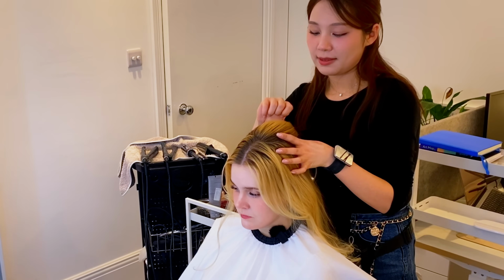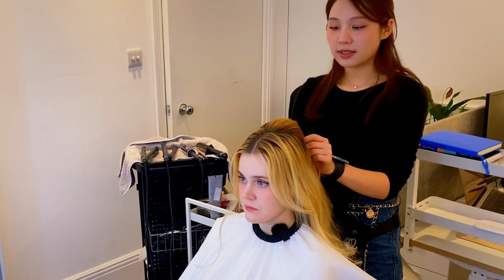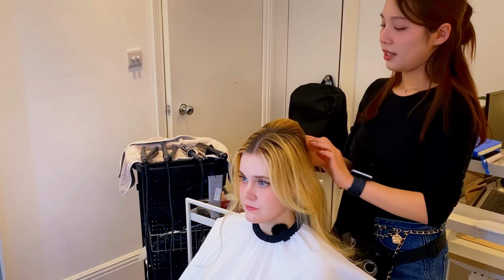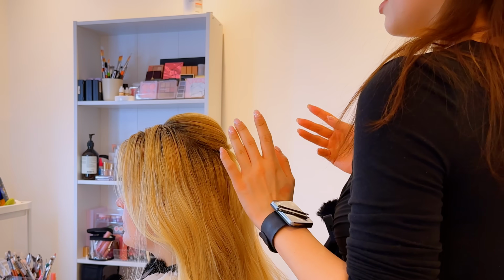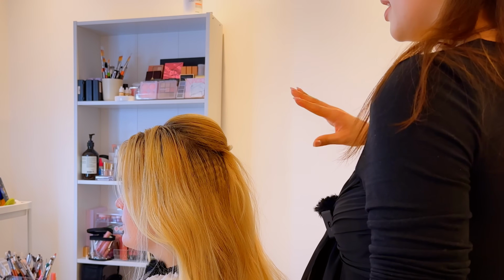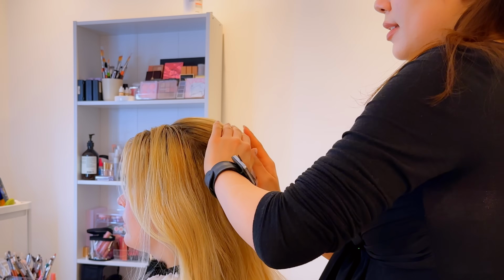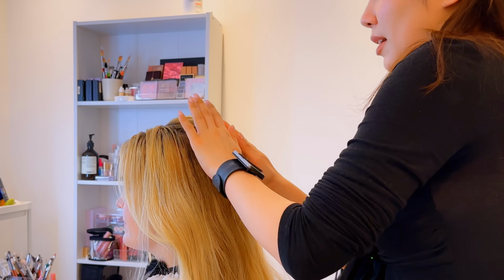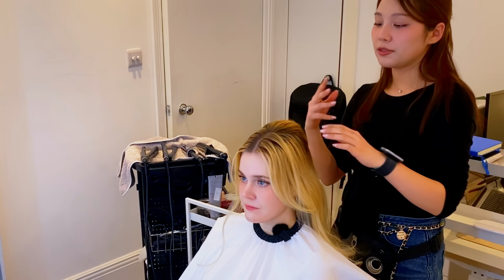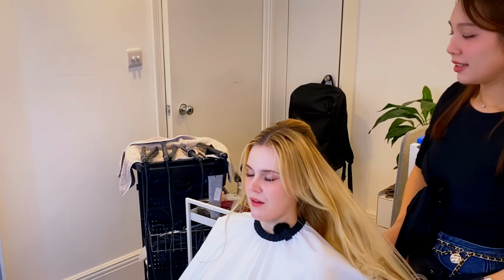For bridesmaids we tend to go with something that is a little more subtle than the bride. Bridesmaids also have to take care of other things, so we do the bridesmaids first, and then maybe there could be another bridesmaid who can go just after the bride, because the bride also needs time to get changed, and after she gets changed, that's when I also do another touch-up.